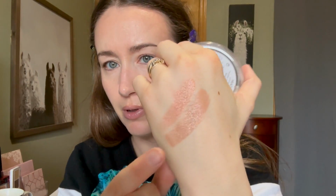Since I mentioned it, I decided I better just swatch it for you. I want to show it to you compared to the Flower Beauty one that I love so much. This is the shade Sunrise. So here's the one from NYX. There's the one from Flower. So you can see this one is much cooler. It's still glowy like the NYX one. This one is definitely warmer and peachier. I really enjoy both of them though.